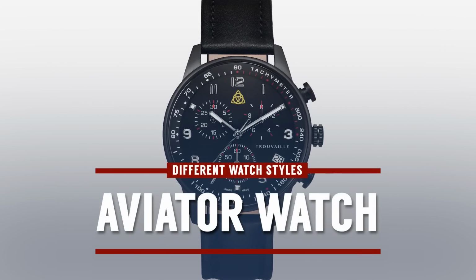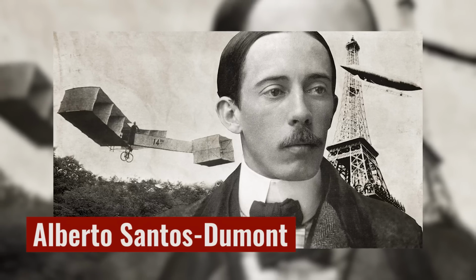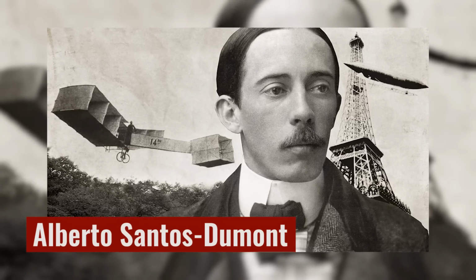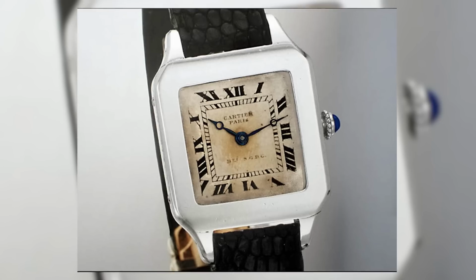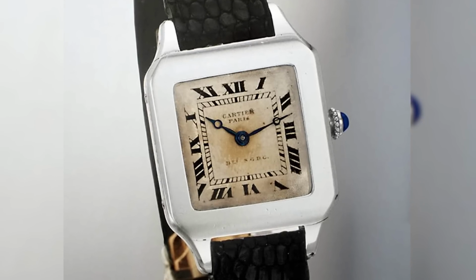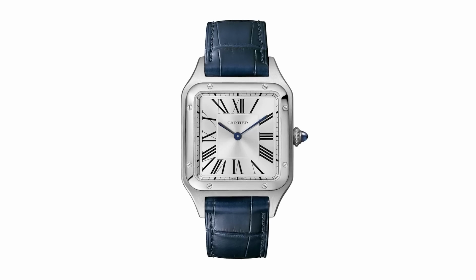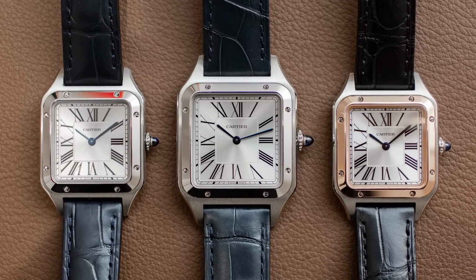So the next watch style that every man needs to know is the Aviator watch. Let's take you back to 1906, and we have a gentleman named Alberto Santos-Dumont, and he's got a friend named Louis Cartier. He's got a watch company, and he's like, hey, I need something to be able to track time when I'm up there flying, and so we get the first Aviator watch.